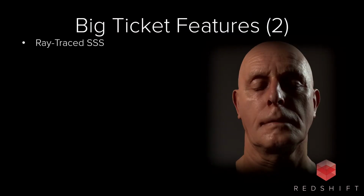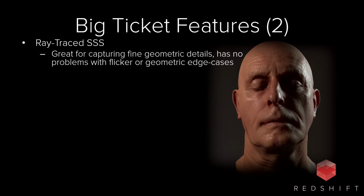Another big ticket item: ray trace subsurface scattering. Redshift from the very beginning always had a point-based subsurface scattering solution, and this is fantastic for getting really clean looking renders very quickly, but it does have its shortcomings. For example, point-based is not very good at capturing fine geometric detail, or if geometry is too close together, the points can get confused. Or if you have animations, sometimes you can get edge cases where you would see some flickering. Well, ray trace subsurface scattering doesn't have any of these problems.